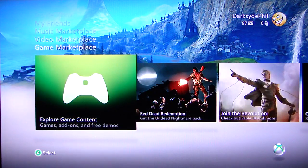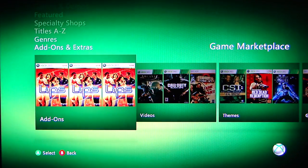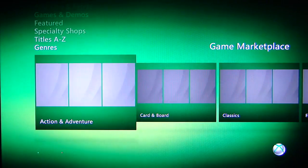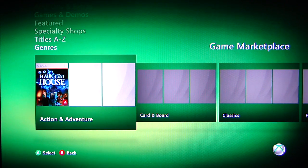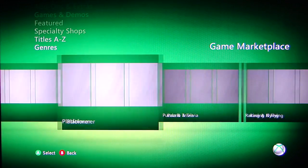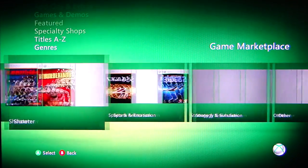I'm just curious if we jump into Game Marketplace. Nope, you still get your games and demos, your add-ons. Nothing has really changed. Besides the sound, it seems to me the sound effects is the major change, seriously. That and the fact that half the pictures aren't loading right now. Look. They do have genres of gaming now with different games previewed. Okay.